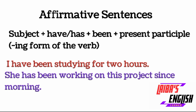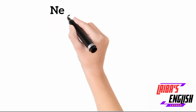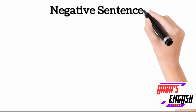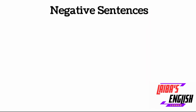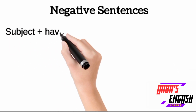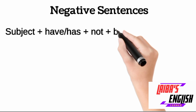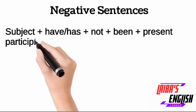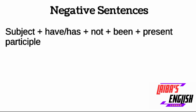Second example is, she has been working on this project since morning. Whenever you are sure about the time, that it started in the morning or it started in the evening, we will use since. But whenever you do not know the exact time, we will use for. When you are not sure about the time, we will use for. For example, for 8 hours, we don't know which 8 hours we are talking about. But if we say since morning, since evening, since 2004, it is a time which we know, so we will use since here.